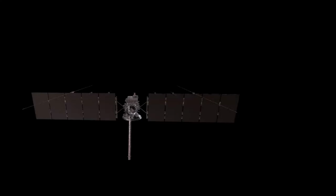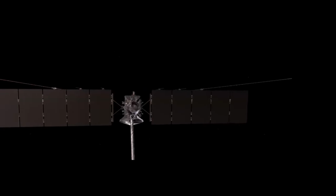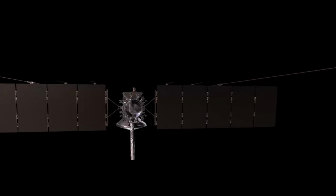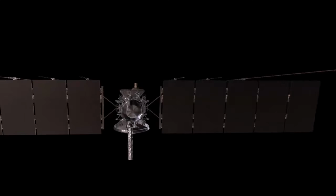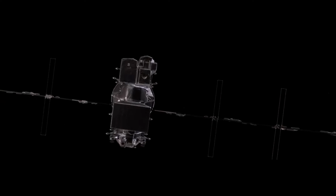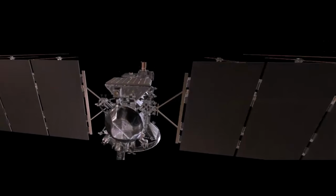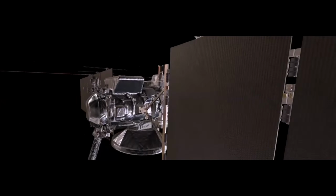NASA's Europa Clipper spacecraft will perform dozens of close flybys of Jupiter's moon Europa, gathering detailed measurements to investigate the Moon. The spacecraft, in orbit around Jupiter, will make nearly 50 flybys of Europa at closest approach altitudes as low as 16 miles, 25 kilometers, above the surface, soaring over a different location during each flyby to scan nearly the entire Moon.